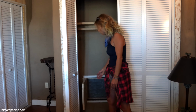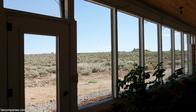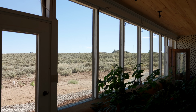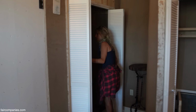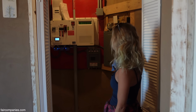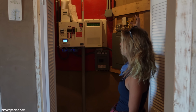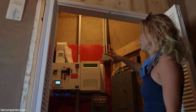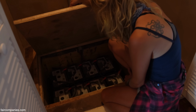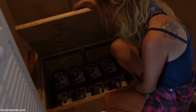And in winter, if it gets cold, you just close this and close the windows, and then the greenhouse has that buffer zone and it keeps it nice and warm in here. This is where your systems are. So this is what we call the POM, the Power Organizing Module. This is basically where all your solar comes in. Then you have the inverter here and your charge controller. And in here is your batteries. So it's really all about storing that energy.